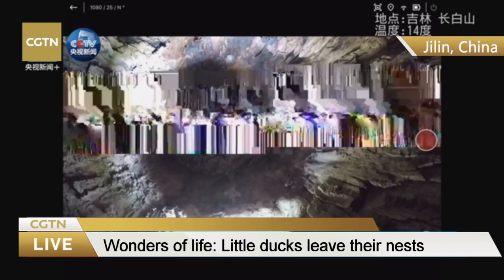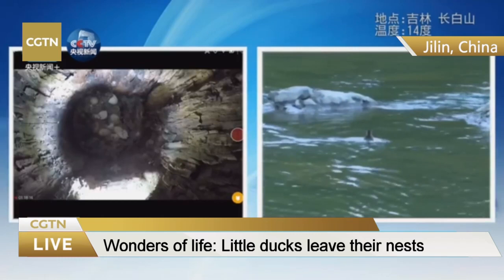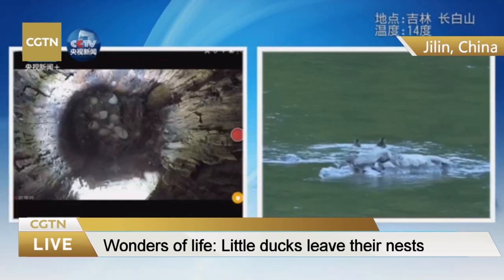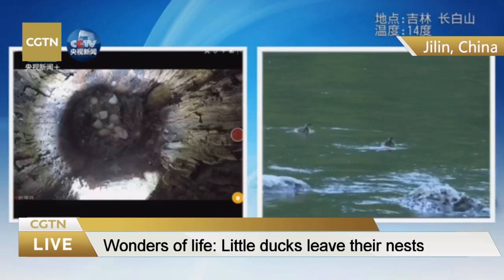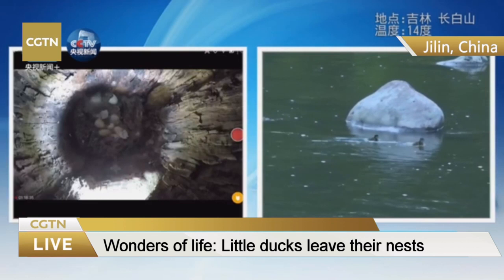Mr. Shi has been working in this protected area for mergansers for more than a decade, but it's the first time for him to see this situation. The mother bird laid 13 eggs. All the eggs are hatched. But when they are jumping out from the nest, only 12 of the small birds jumped out. This smallest one is so weak. So it is difficult for him to jump out. We are so anxious.